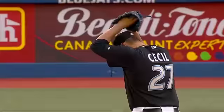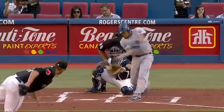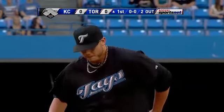But Cecil has a couple of pitches that he can get you out with late in the count. He's got a changeup, he's got a cutter, he's got a curveball. This one looks like a backup changeup. Really had the timing messed up on Melky Cabrera.